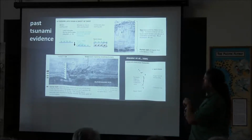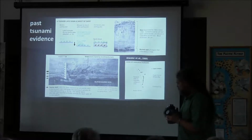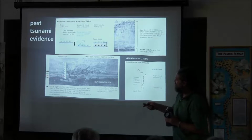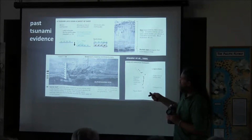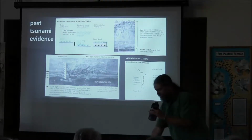And here's an example from Willapa Bay in Washington. You can see here's the buried marsh soil, and these are the different layers of sediment, of sand. And here's a grass tuft that was bent inland by the incoming tsunami and covered by the tsunami, and then later tidal mud filled that in.